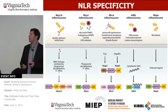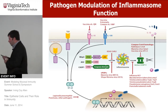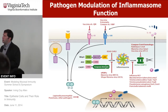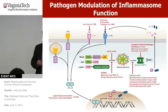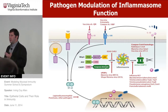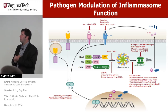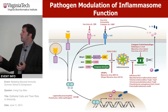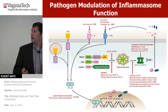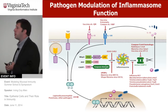They're still more sensitive to the disease process. Now, in addition to driving the immune response, pathogens also have evolved to modulate the inflammasome. Pathogens have evolved elements to functionally inhibit these innate immune responses. For example, NS1, the flu NS1 protein, directly affects caspase-11. Again, I told you caspase-11 is important for pyroptosis.